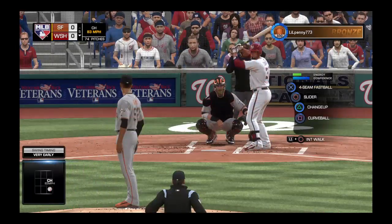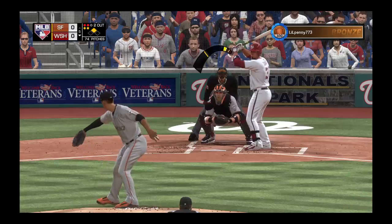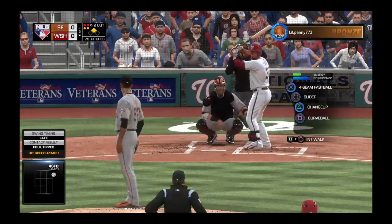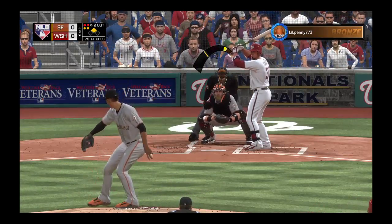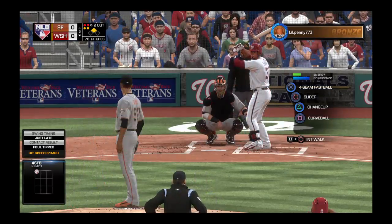Changeup gets him out in front for strike 2. Well, that changeup right there sets up a lot of things. Now the count's 2-2. He can come back in with a fastball, and it's going to look like it's moving a little bit better. Or he can go back to that changeup. 2-2 count. Here it comes. Still hanging with him. Another good swing to keep it going.